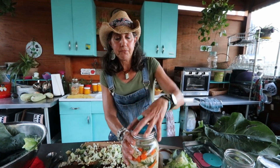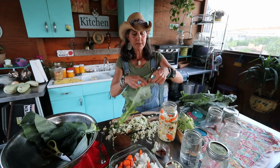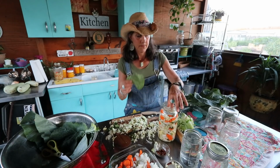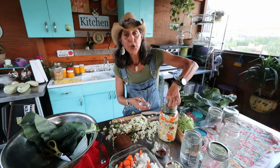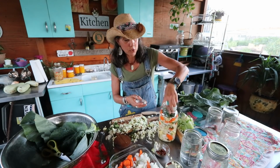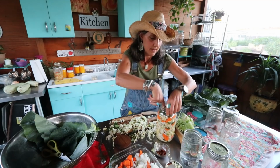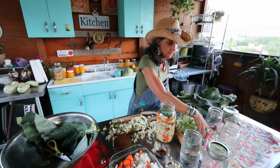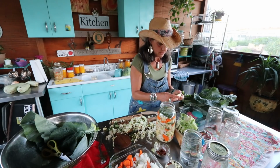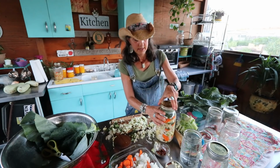But I'm going to show you, if you guys don't have Mason Tops, what you can do. So remember these beautiful leaves? All you're going to do is get a nice piece of leaf, like so, and you're going to put it at the top, and you're going to be pushing the vegetables down under the brine, so you're protected with the green leaf, just like that. There you go. And then you're going to put the flat, like you normally get in your jar, and the ring.